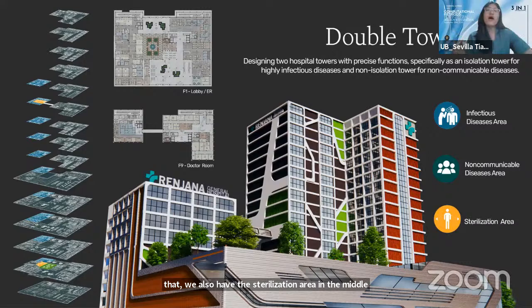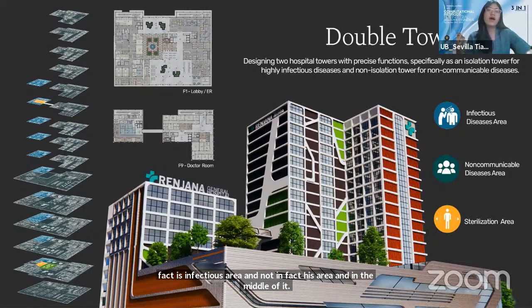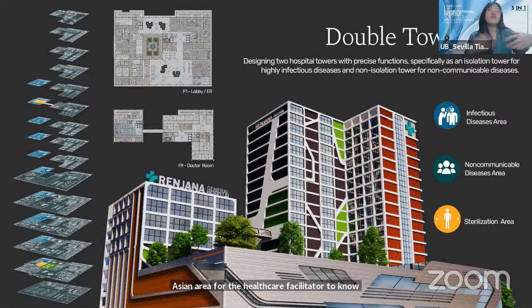As you can see on the first floor, there is an emergency room. The emergency room is divided into two separate areas, one for the infectious area and one for the non-infectious area. In the middle of it, there is also a sterilization area so that healthcare workers do not get infected in the middle of the healthcare process. And on the ninth floor, there is also a bridge connecting the main tower and the secondary tower. They also have a sterilization area to keep both towers separated and sterile from each other. Next.